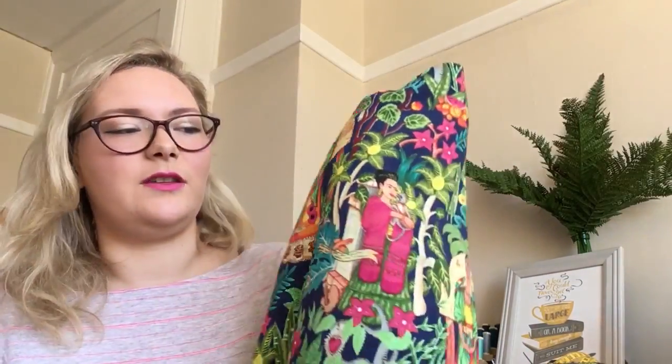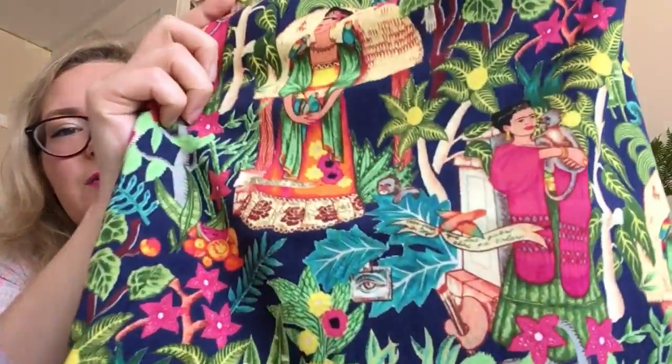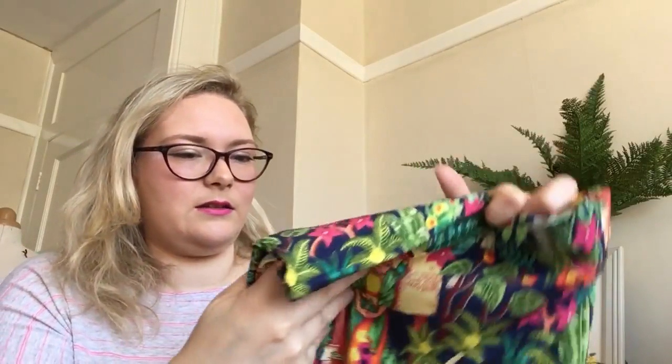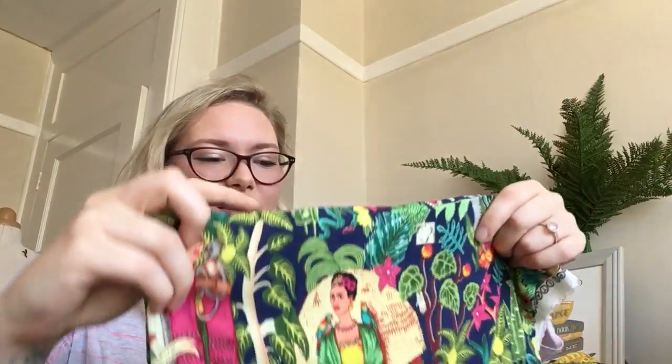And so they had this in different colourways, and I'm sure she bought a load of this in. So I know that there's different colourways of this viscose and slightly different prints, I think, of Frida, but this was my favourite one. She's got different outfits on, and there is flowers and fruit and watermelons and everything that you would want in a Frida print, frankly.